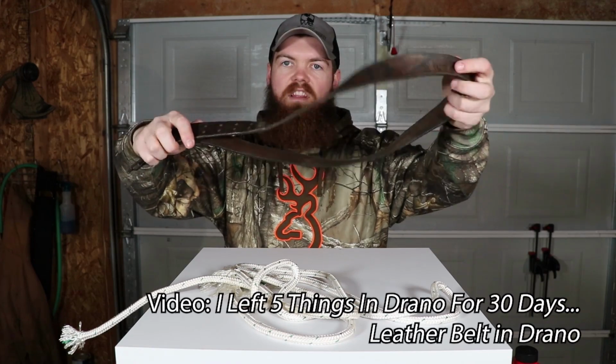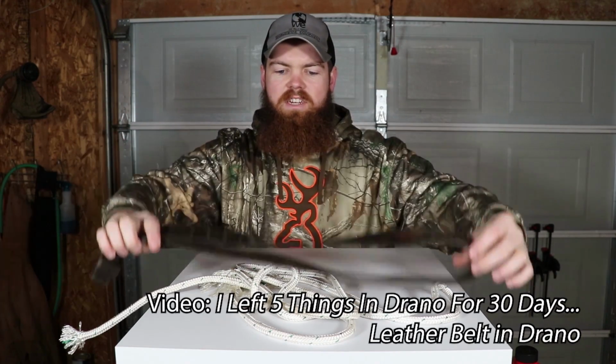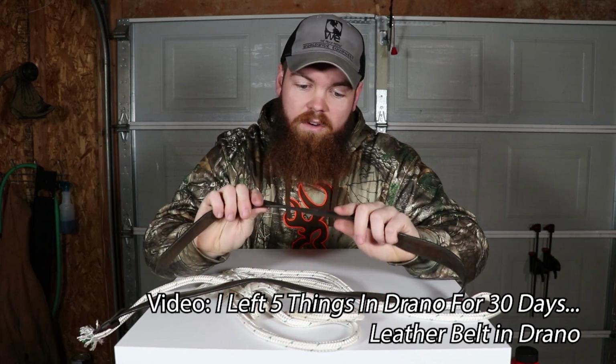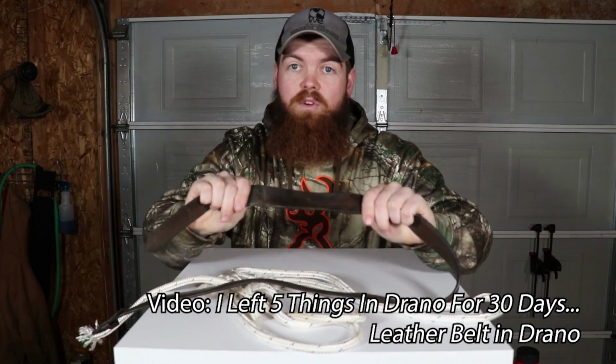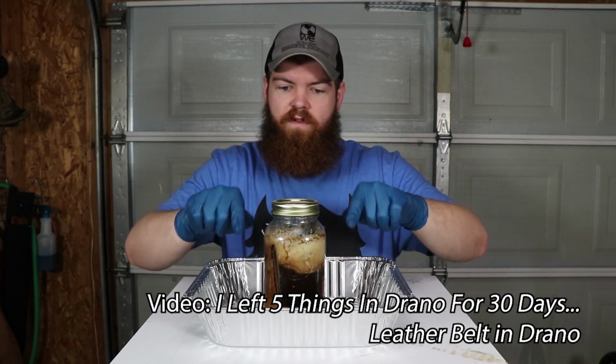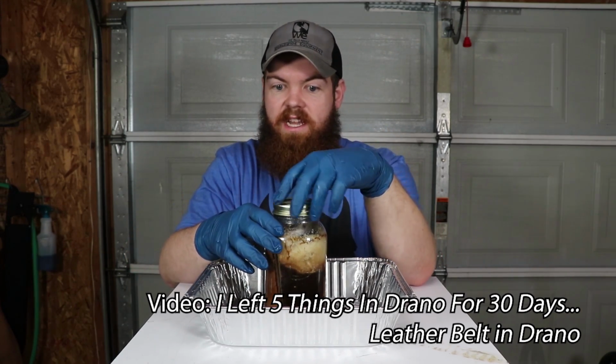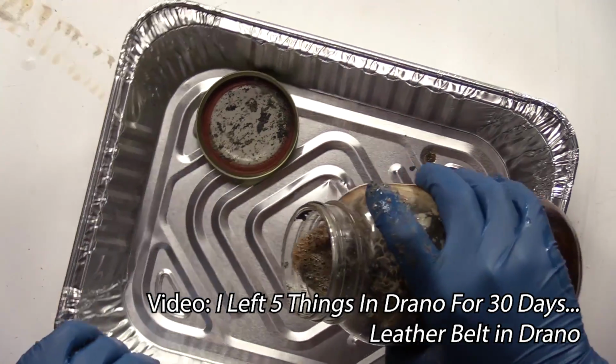Just an old leather belt. It'd be really interesting to see how the Drano affects leather. I don't know that it will at all, or it might dissolve it. So that'll be pretty interesting. The Drano actually overflowed out of the one with the belt several times, so it was definitely doing something. I have to dump all this out first.